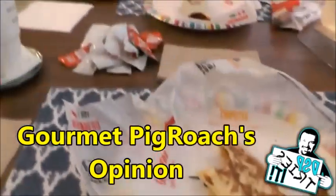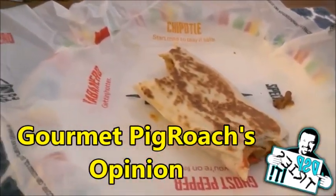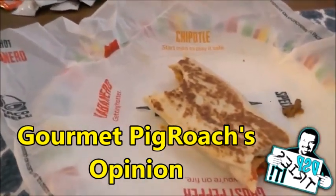Right. I'll tell you this one I don't really like. It's bland. It's bland. I don't taste much, if any, spice at all. I wouldn't want this one. If this is habanero, I wouldn't want this one. I can only imagine what chipotle would be then.